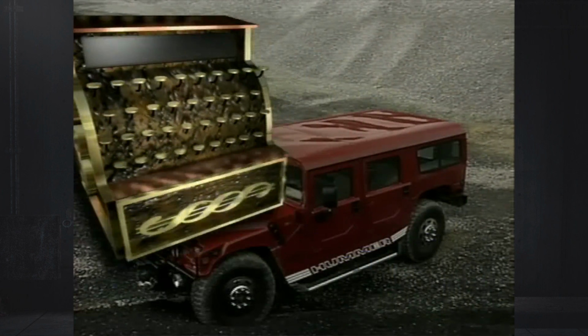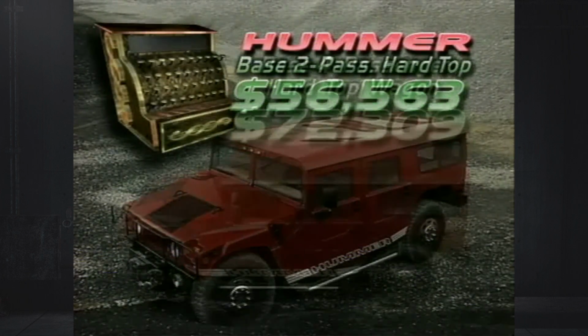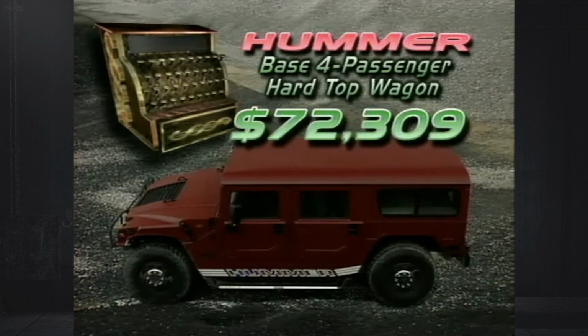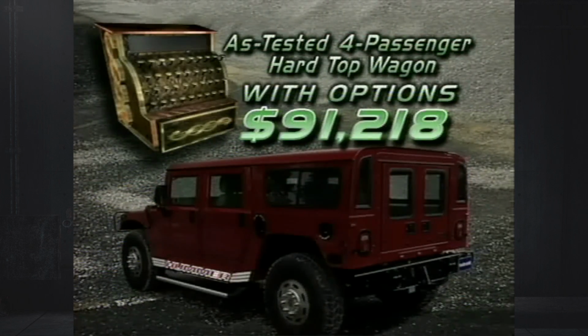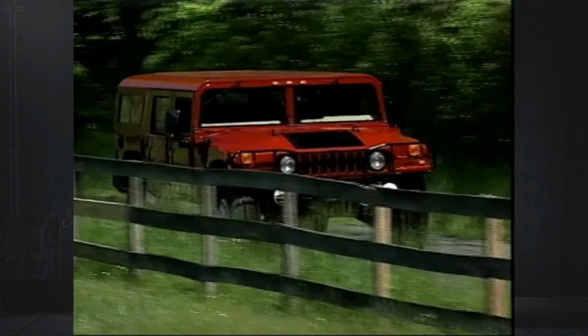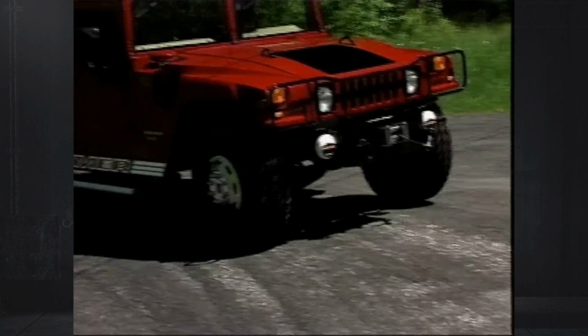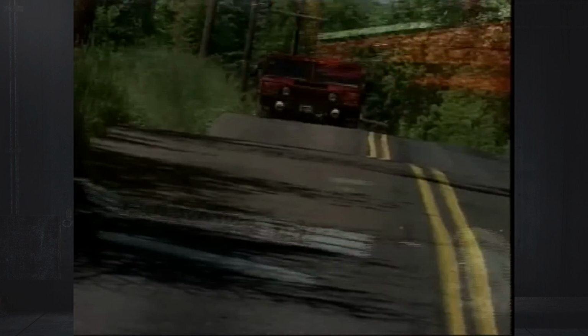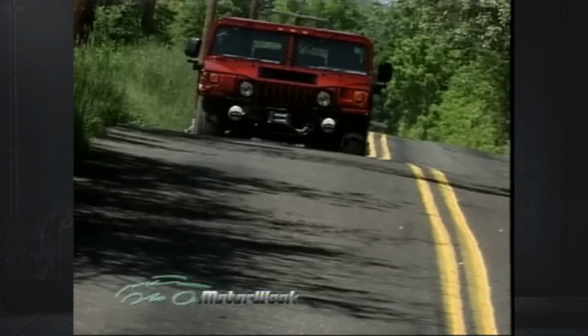Base price for the 2-passenger hardtop model is $56,563. Our 4-passenger hardtop wagon starts at a hefty $72,309. Add options like the turbo diesel, tire inflation system, and more, and the price climbs to an eye-popping $91,218. It's no wonder that the AM General press kit includes a list of celebrity buyers. At this level, the Hummer is truly a rich man's toy, or for the few ranchers and commercial operators who must stop at nothing. The Hummer stretches the outer limits of the sport ute envelope, becoming almost a caricature of the whole sport ute movement.